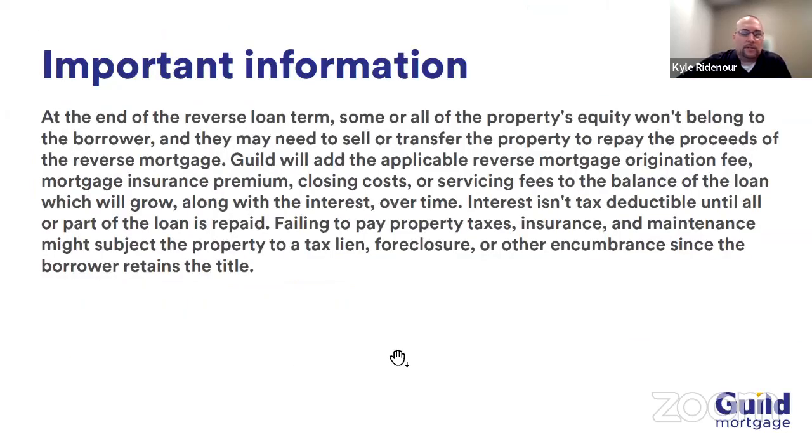This is just a disclosure stating once you take a reverse mortgage out, the closing costs are added to the starting balance. There's interest on your loan as time goes on. And once you decide to sell the home, you have to pay that all back at the very end. So you really get to live mortgage payment free and really comfortably over those years where you didn't have to make a mortgage payment.